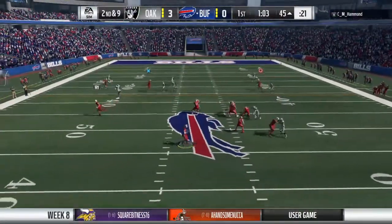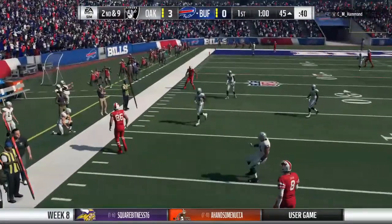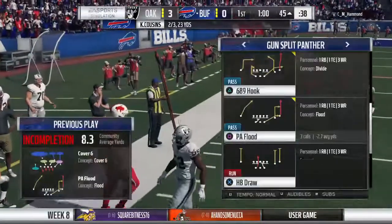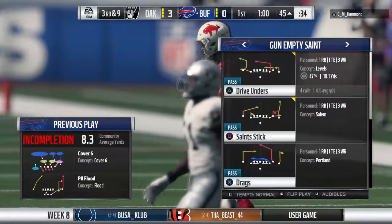Cousins now on 2nd down. Dancing to his left. And he slings one that's incomplete. But not to get too overcritical there because he knows what he's doing, but his shoulders looked a little off kilter there when he threw that.